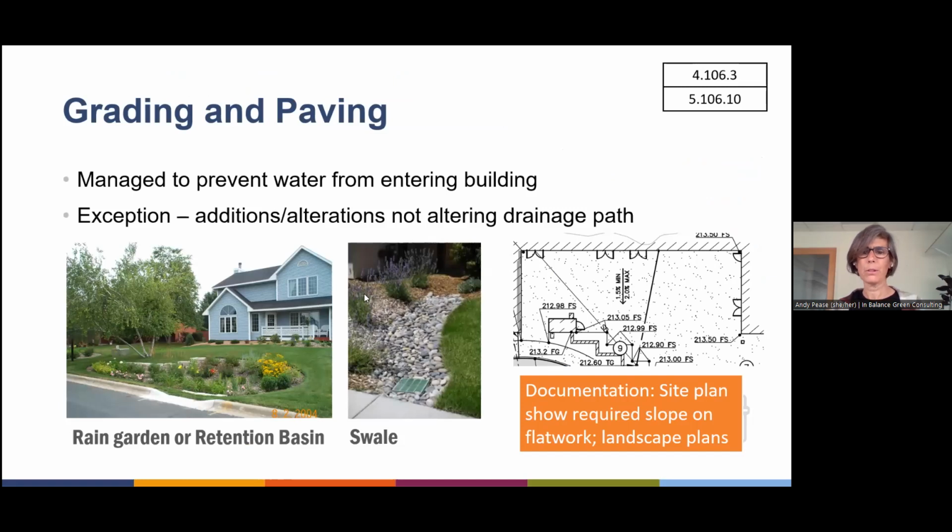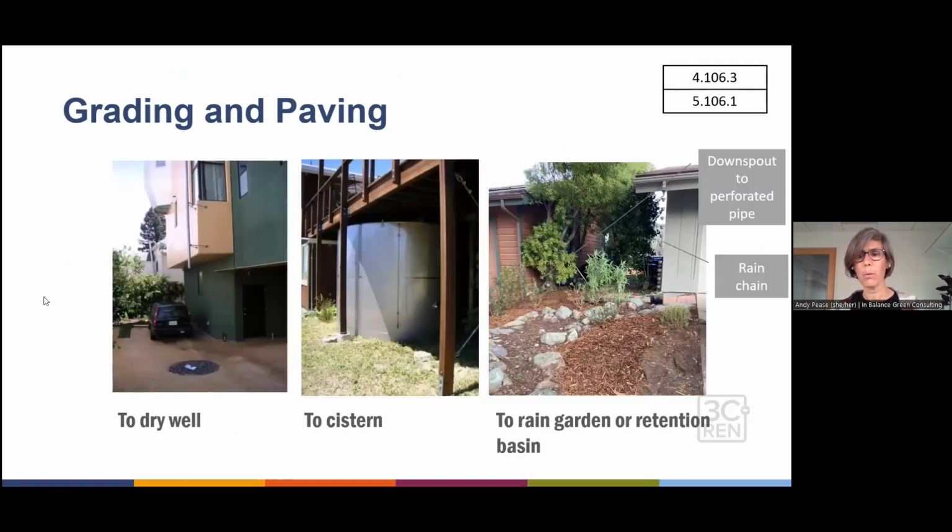Grading and paving, we're just trying to keep the water off the building. There are all kinds of fun ways to do that with rain gardens and bioswales. At its most basic, you have to show on the site plan that the hardscape is sloping away from the building. There are a lot of ways to keep the water out of your building. You could go to a dry well or a cistern, or even a rain garden with retention, depending on what you're trying to do.